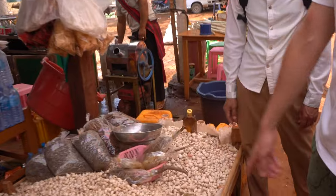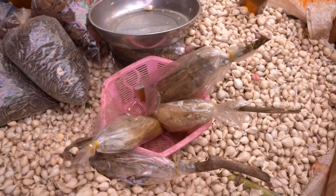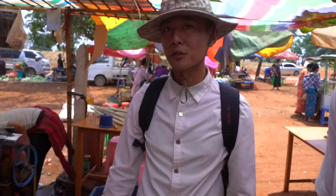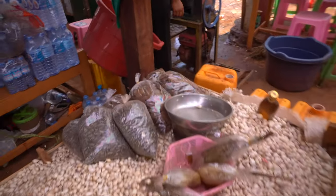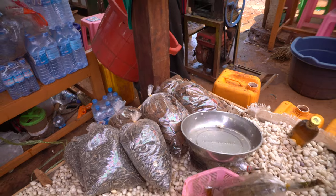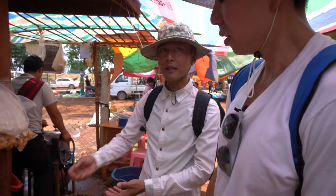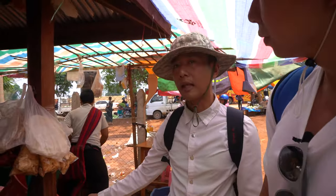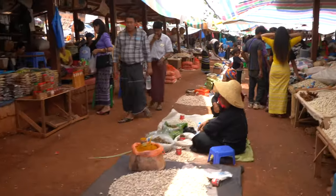Beeswax. Oh, honey. They're selling the honey like this, but in the bottle. Is it real or not? Not sure. But this one is 100% real. What is this? It's a soya bean. They are boiled first, and then they make it like this. The local people like the soya bean, and they make it into powder and put it in their curry.